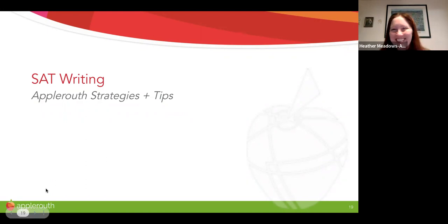So the writing section. The writing section is the second one. This one's going to go over the grammar, as I was saying. So punctuation, standard English convention rules. It's also going to ask a little bit about style. But from there, you can feel like what they really want most of all is clear and concise writing.